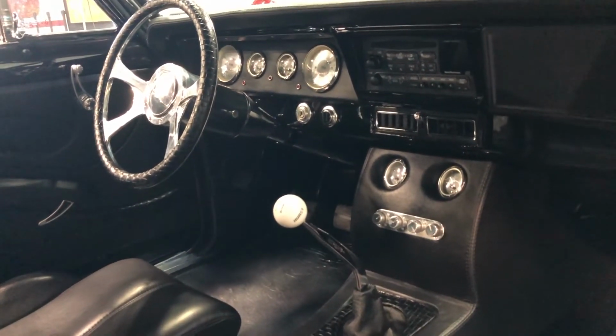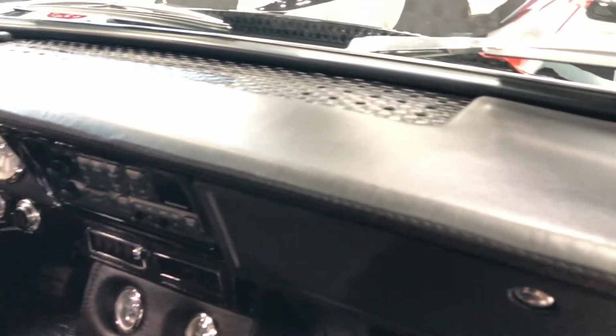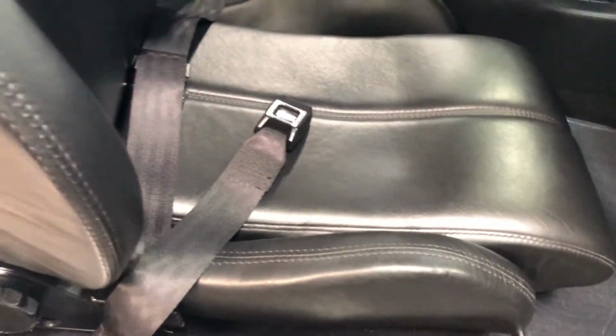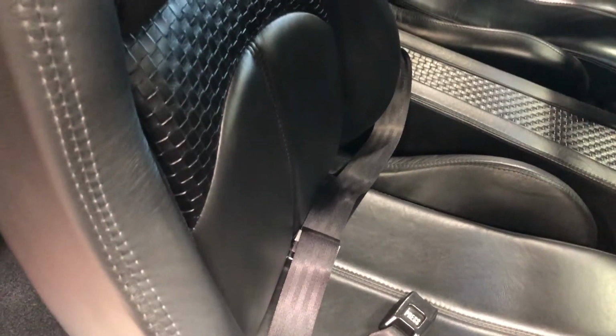That's exciting stuff. While we're here, top of the dash. The carpet is in beautiful shape. It's brand new. Seats, as new condition. Beautiful black leather, very comfy to sit in.